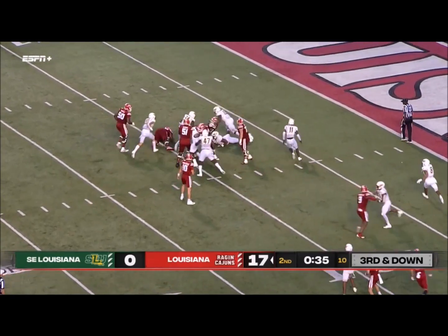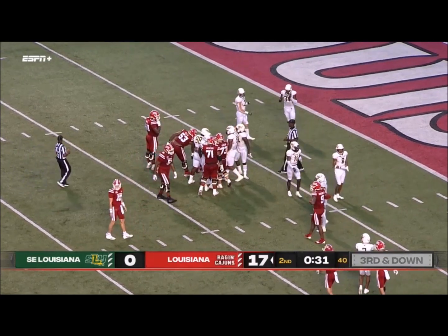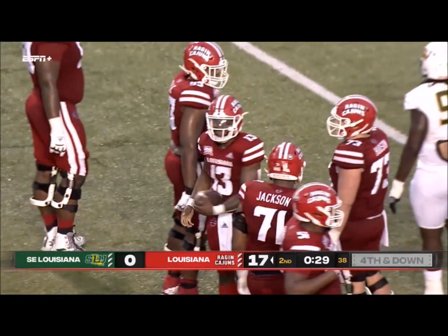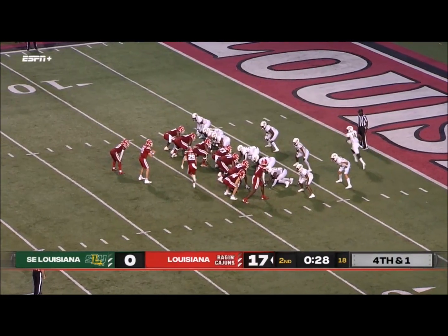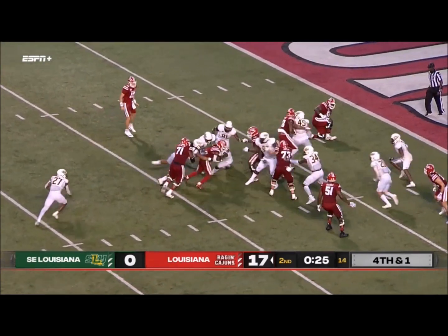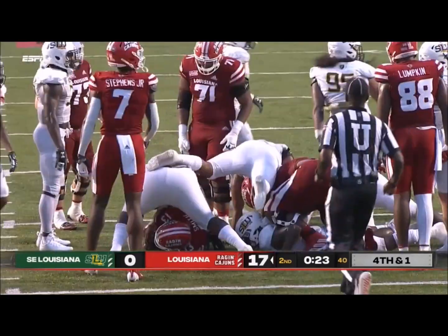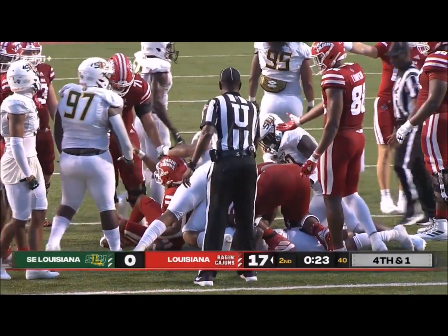And cutting back the other way is Smith. He's going to be about a yard short of the first down. Cajuns heavy on the right side. Peter LeBlanc goes the other way. Smith, but he's hitting the backfield. I don't know if he's going to get there or not. It's going to be close, and I think he's going to come up about half a yard short.